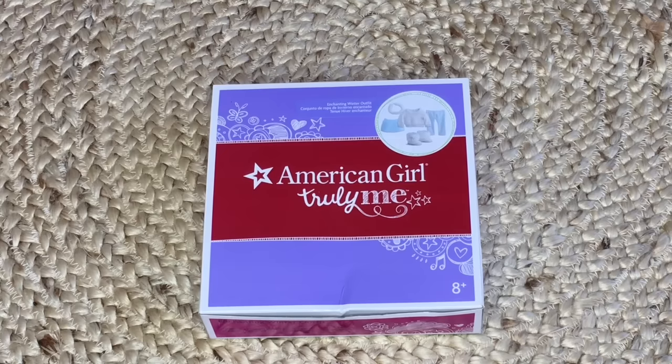And the next item we'll be taking a look at is from the Truly Me line from American Girl. This is the Enchanting Winter outfit, and it is so much fun. It's perfect if it's a little bit colder, and it comes with some great pieces, so let's go ahead and take it out of the box.